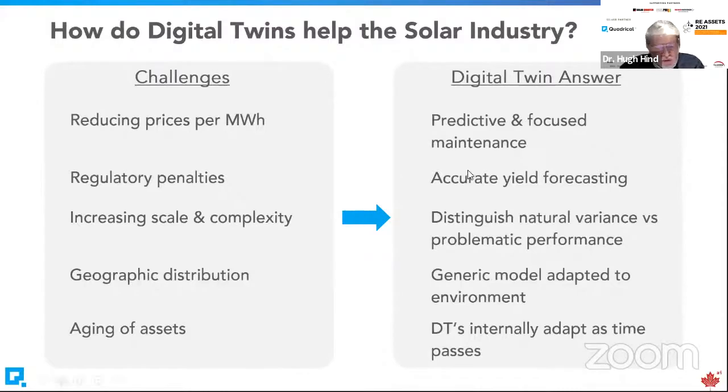On the regulatory penalties side, the ability of digital twins to accurately predict the yield of a plant enables producers to avoid those regulatory penalties. As plant sizes grow, the deviation in performance should not increase in panels from a reputable manufacturer, but the actual number of panels with substantial deviation from the mean performance does increase. Right? The capability of leading-edge machine learning models is actually their ability to distinguish normally occurring outliers, a panel that runs slightly hotter than others or generates slightly less power when it's a cloudy day, from panels where a failure event, like a crack or a burnt out cell, has actually occurred.